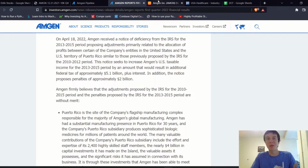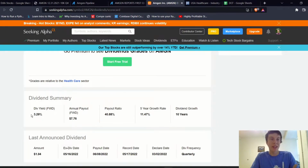We also want to look at the dividends here. So the dividend yield is a little bit above 3%, and the payout ratio is around 41%, which is pretty healthy. I really like that payout ratio. And combining that payout ratio with the dividend growth rate around 11.5% over the past 5 years, I would say that's pretty awesome. I'm excited to see what they can do in the future.